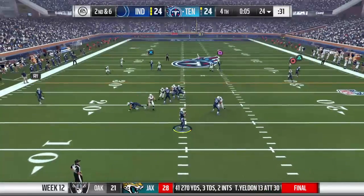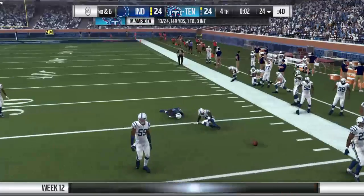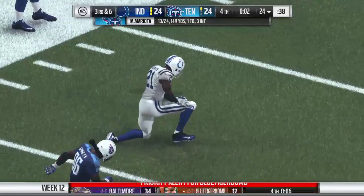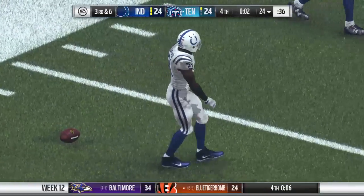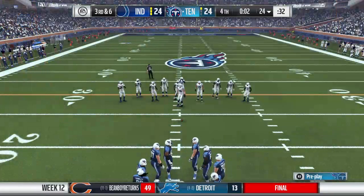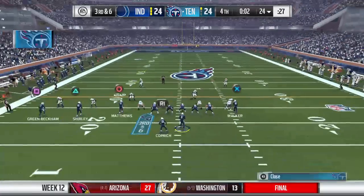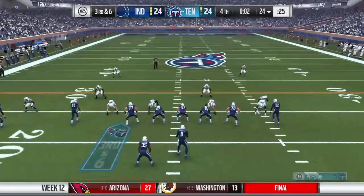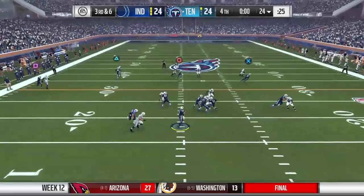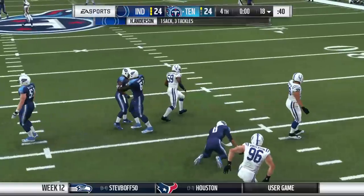Mariota to throw. And that is incomplete. 2 seconds left on the clock. Let's give some credit to the defensive guys on that play. Able to bat that one away. Sure looked like they were trying to hit the corner route. And on 3rd down, the Colts have added an extra defensive back. Flooding the passing lanes. Now Mariota. Jesus Christ, that left tackle. By the Colts.